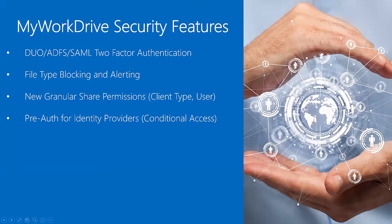As we mentioned, we support single sign-on. We also support Duo as a two-factor mechanism, on top of using any SAML provider, which would have its own two-factor authentication built in. We have things like file type blocking and alerting that can be put in. So if someone's downloading a lot of files, or something is changing a lot of files, you can be alerted on all of that. And of course, it's logged as well.